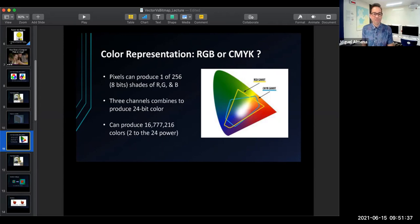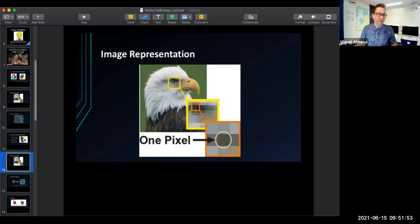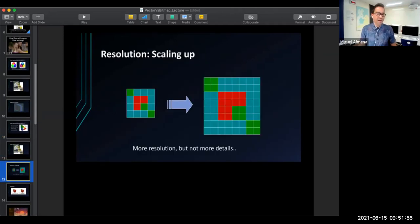Because this is what the monitor creates. The screen can only create so much, but that doesn't mean those colors don't exist. There are more colors that exist in the world. The computer engineering can only do so much on the screen, which is really wild.